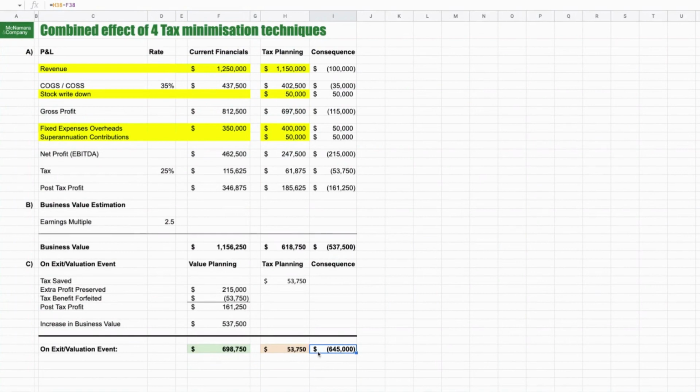So for all of these reasons that we've outlined in these videos, I hope we've shown you that we believe that it's better to grow with the business value in mind rather than trying to save tax come tax time. Grow with the business value in mind.